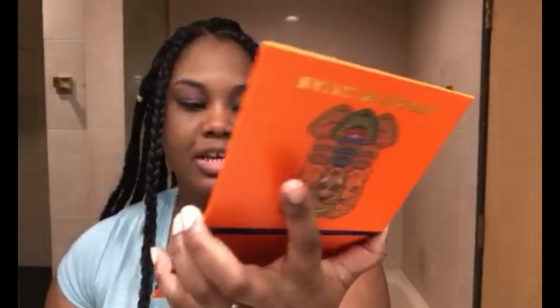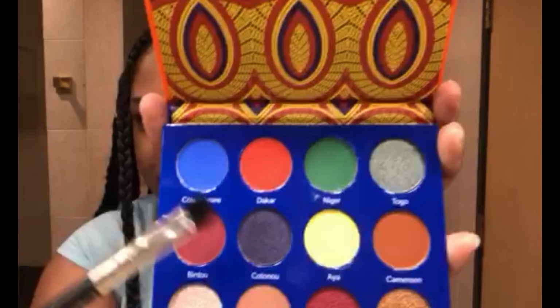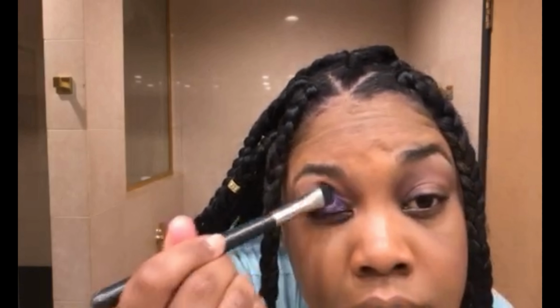So now I'm going to take Cotonau. I'm not even sure if I'm saying these names right. This one right here, Cotonau, and then put it all over my lid. Wow, it's like a nice, pretty blue.